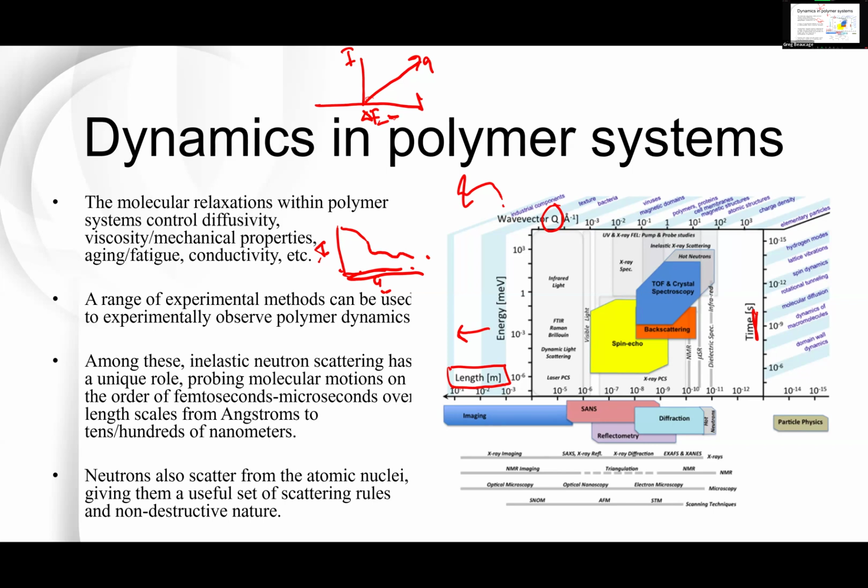Neutrons are really good at probing dynamics on the order of tens of picoseconds out to hundreds of nanoseconds, at length scales of hundreds of nanometers down to angstroms. And so that's a kind of a unique space there where neutrons are really, to me, the only game in town. So inelastic X-ray scattering is getting better, but it is extremely destructive to the samples, whereas neutrons are not. Neutrons don't tend to damage the samples that you're measuring, right?